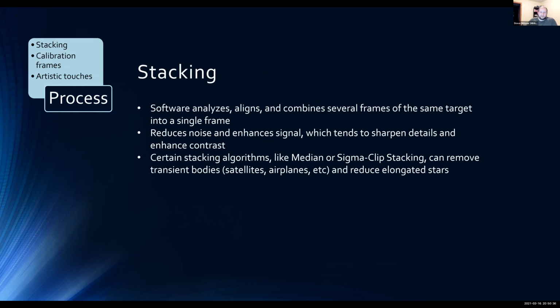So you've captured all of your images. Now you're going to process them. One of the first things you're going to do is stack them. And the stacking, there's a few different algorithms for it, but what it ultimately does is align and combine all of the frames that you took into a single frame and reduces noise and enhances the signal by analyzing the pixels to look for median values across all the frames and rejecting the outliers. So there's multiple algorithms you can employ to do that, depending on different scenarios.